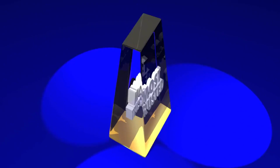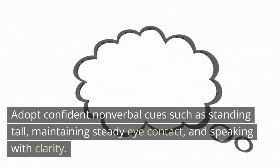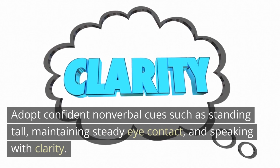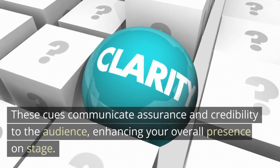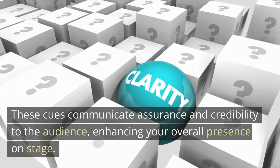11. Nonverbal cues of confidence. Adopt confident nonverbal cues such as standing tall, maintaining steady eye contact, and speaking with clarity. These cues communicate assurance and credibility to the audience, enhancing your overall presence on stage.